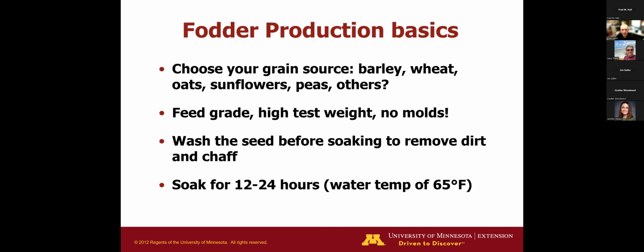So some of the basics that we've figured out when you think about producing fodder are, what is your source of grain? A lot of people have gone into barley, some wheat, oats, sunflower, peas. There's others out there. I'll show you some research that we did. A lot of people are using barley fodder.